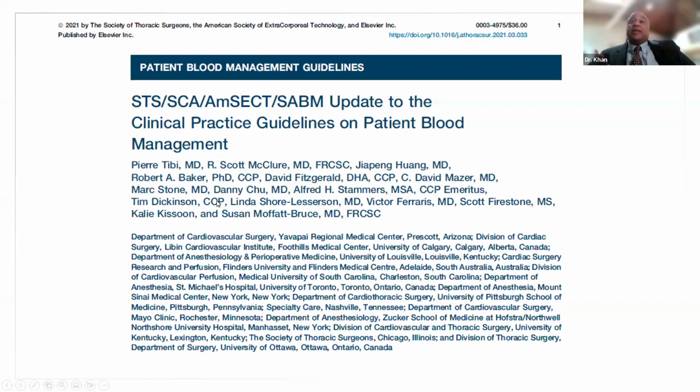So the most important thing that you should take away is you should independently review the 2021 guidelines from the STS, SCA, AmSECT, and SABM update on the clinical practice guidelines for patient blood management. Most of this was really an update from the 2011 guidelines, but there were some additions to 2021, and we will review those here.